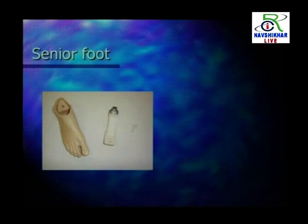We will see in the next slide how it looks. So the integral system of the foot and the covering, how the internal skeleton of the foot will look, and then how the cover is fitted, we will see in the next slide. You can see this is the integral system, and on the left side is the covering. It can be changed.